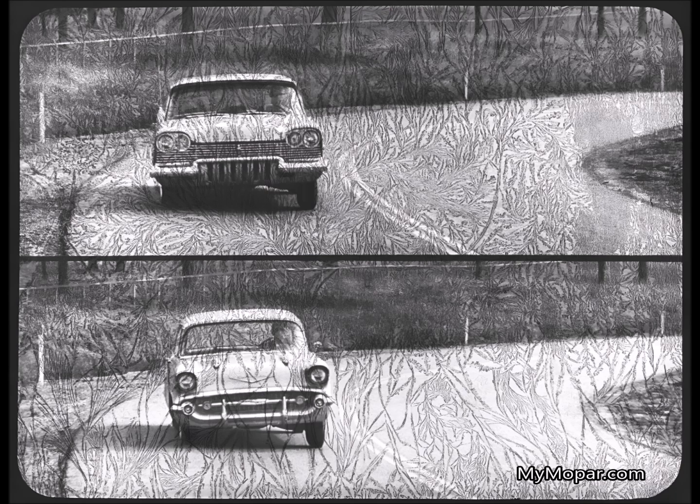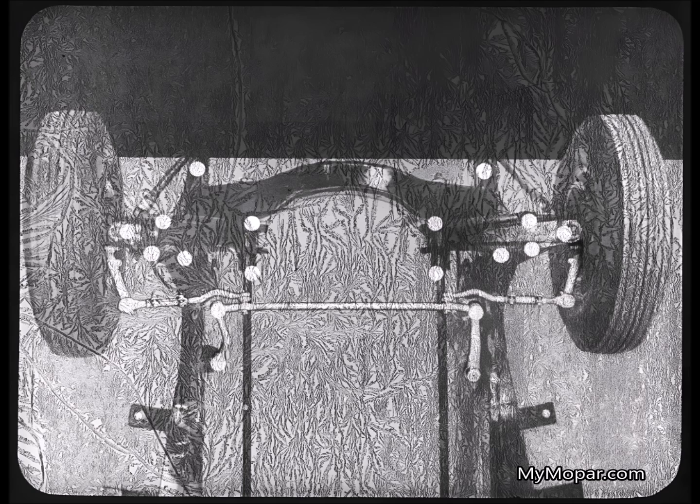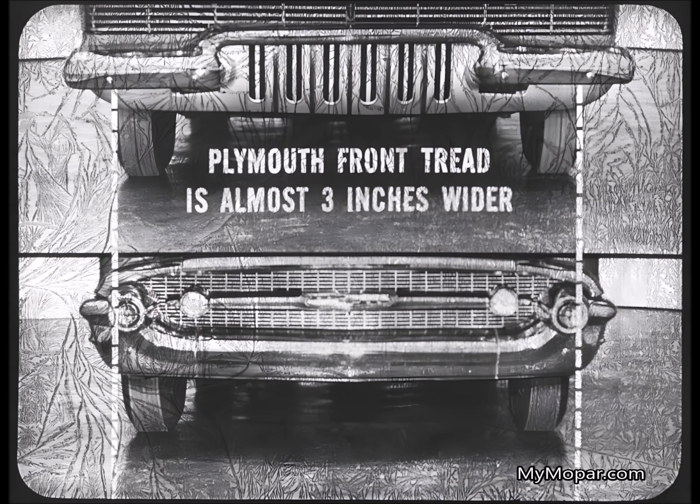Well, there are plenty of other things about that torsion-air ride that we haven't mentioned yet. For example, Plymouth's entire suspension and steering is completely rubber isolated. Road shocks, vibrations, and noises are soaked up by an ingenious network of live rubber bushings. Chevrolet does not have this complete rubber barrier. Plymouth's front tread is almost 3 inches wider than Chevrolet's. The rear tread nearly 1 inch wider.